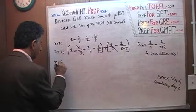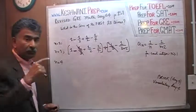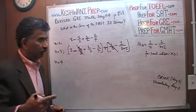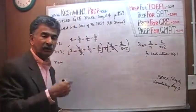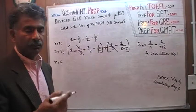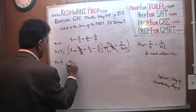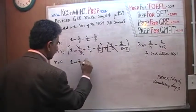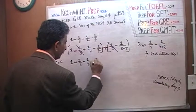N equals 4. When n equals 4, this part from here to here takes care of the first 3 terms. I shouldn't say n1, n2, I meant to say a1, a2 and a3. When n is equal to 1, 2, and 3, the first 3 terms are right here. I'm just going to copy them down. So it's 1 plus a half minus a quarter minus 1/5.